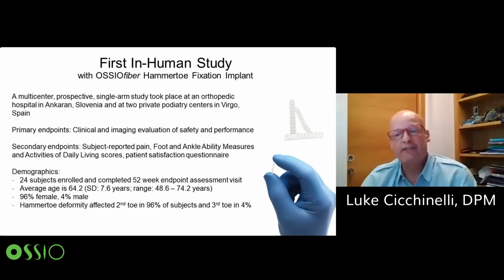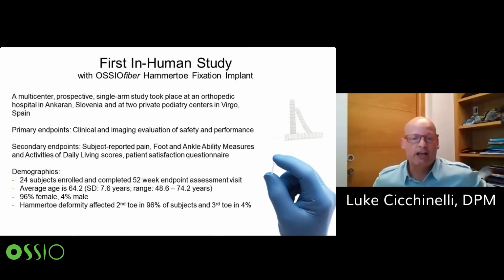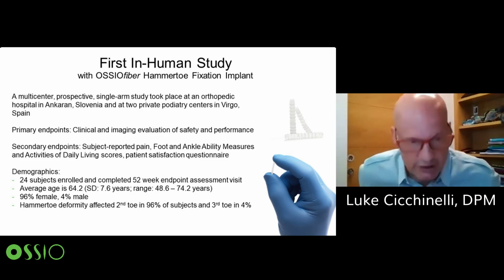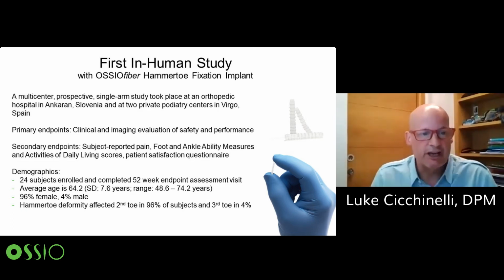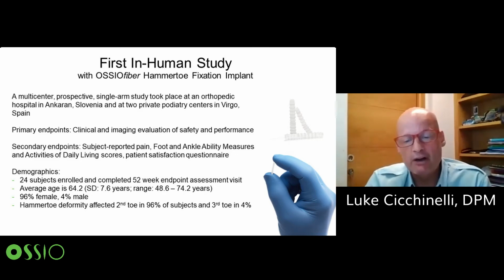If we look now at the first clinical trial or first in-human study, this was carried out by myself as a co-principal investigator with Dr. Yuri Stalk, wonderful surgeon and orthopedic surgeon and colleague in Slovenia. So the study was split between his center and the centers where I work here in Vigo, Spain. We've now completed the 1-year follow-up on these patients.